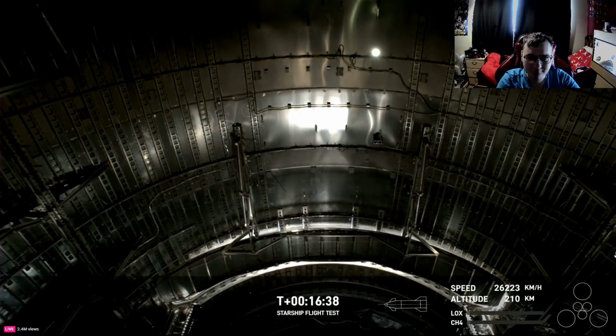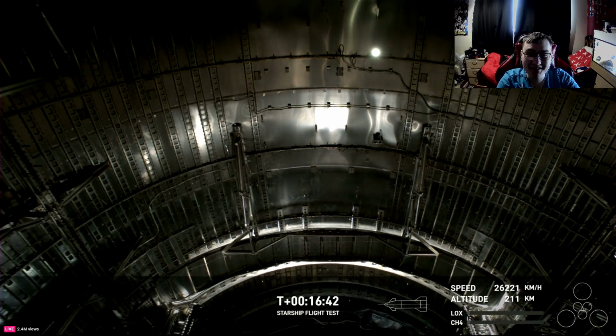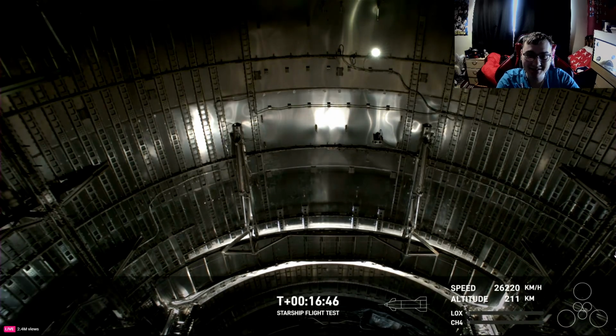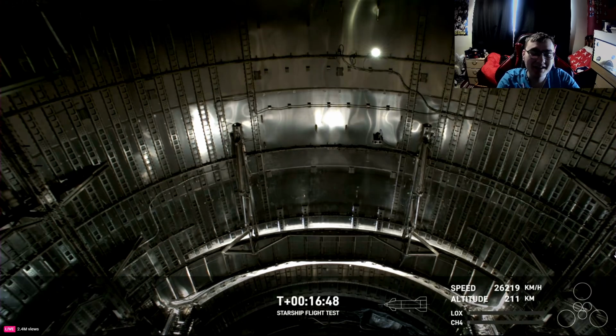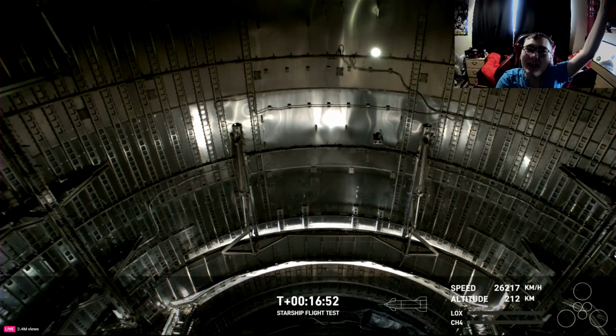Another great view from inside the payload bay. That is the Pez dispenser, or where the Pez dispenser would go. You can see that slit at the bottom where the light's coming in. That is the payload bay door that one day Starlink satellites will fly out on their own missions.